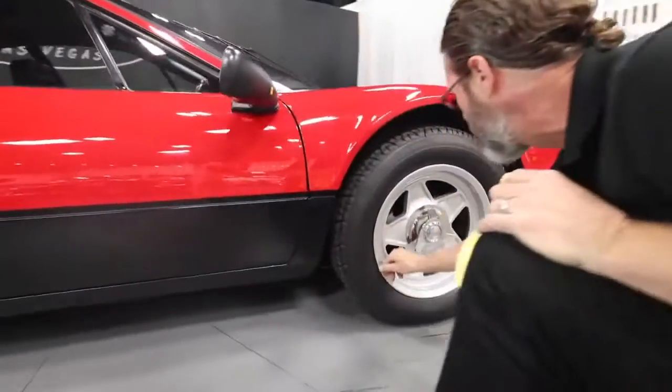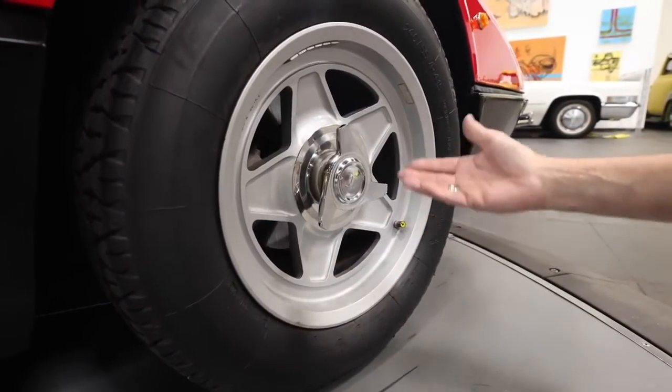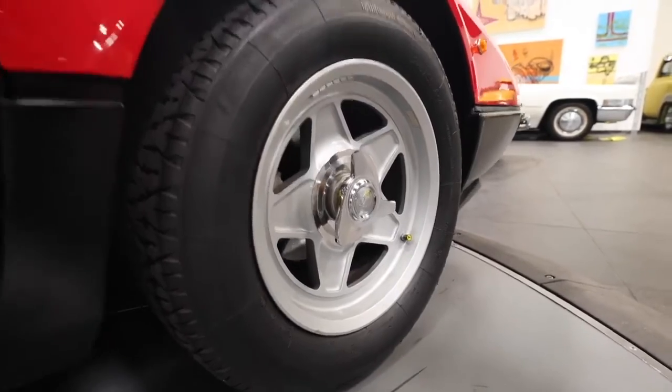I'm looking at this front wheel. It's in beautiful shape. There's no curb rash. The tires seem nice. And the wheel looks exactly the way it's supposed to do.